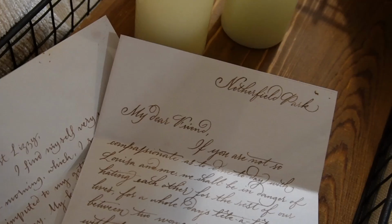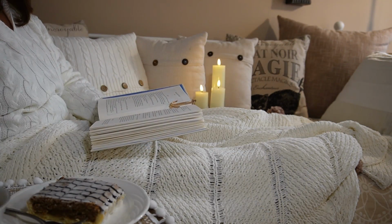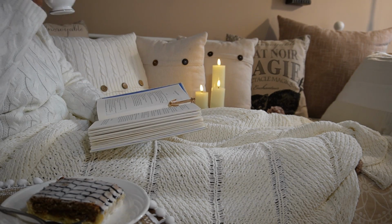So that's it for the bookish book haul. Now it's time to explore my October reads. But first, a fresh pot of tea and another piece of my Bakewell, because yum.